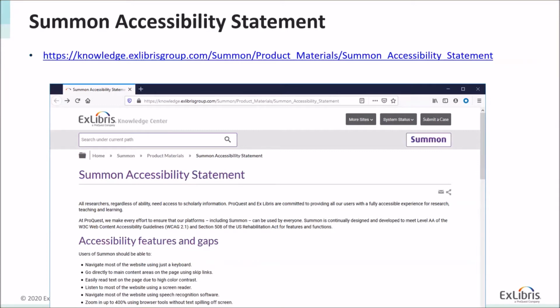It also calls out the areas where we need to improve. And as with all accessibility issues, anytime any feedback comes in, either through an audit like this or through direct feedback from the end users, we do our best to address it as quickly as we possibly can in the development cycle.